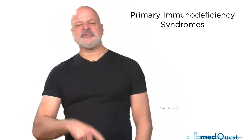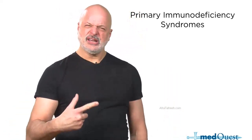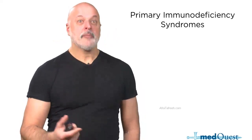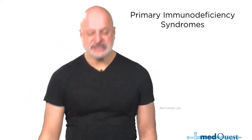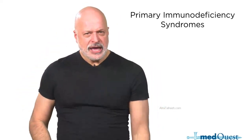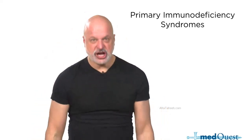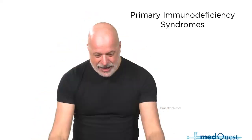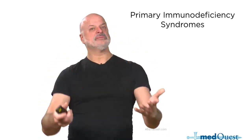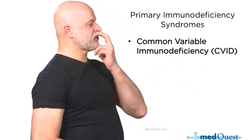No matter what the immunodeficiency syndrome is, where do we become allergic? Not so much in our butts, because we're not inhaling or eating in our butts, but in our respiratory system, because that's where we inhale things, including our bacteria. And if our immune system's not working, where we contact the outside world, like our mouths and our respiratory system, becomes diseased. So, common variable immunodeficiency.